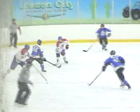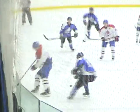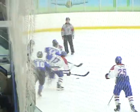Play in the Strathroy zone to our left. Thomas couldn't do anything with it, but it's still brought out by Strathroy. Gillooly up the near boards. Thomas overskated the puck. Eansor will play back to the Strathroy line.